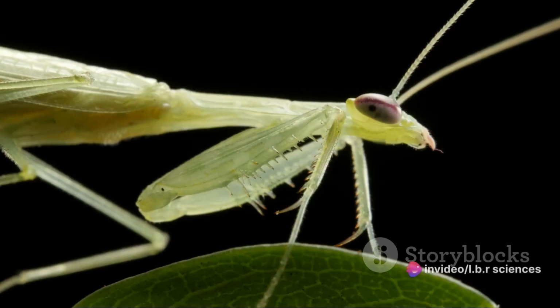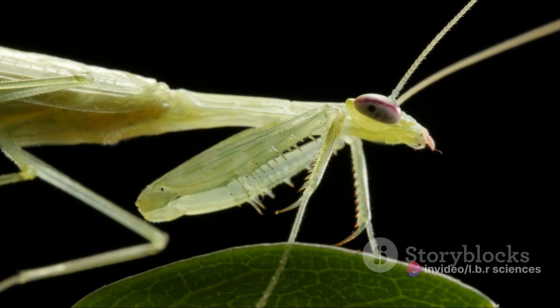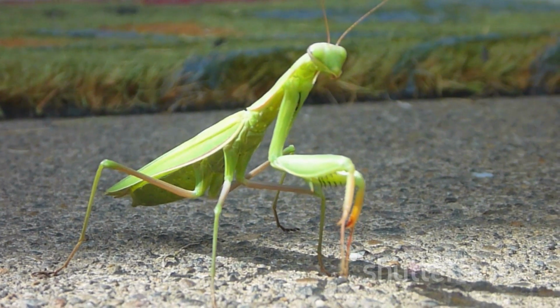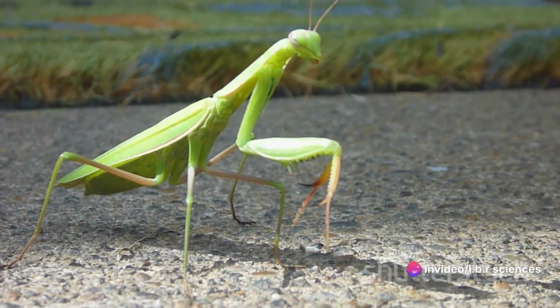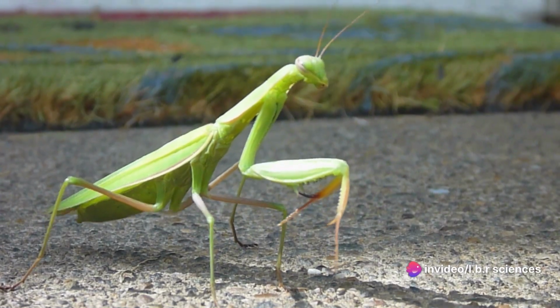But the mantis's hunting prowess does not end there. Its triangular head can swivel a full 180 degrees, allowing it to keep a watchful eye on its surroundings. Its large, compound eyes provide it with excellent vision, helping it to accurately gauge the distance to its prey. As a result, the mantis rarely misses its target.